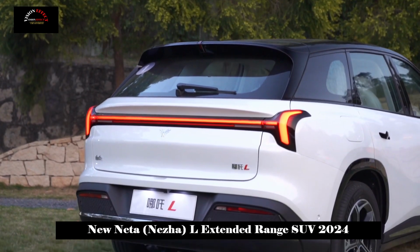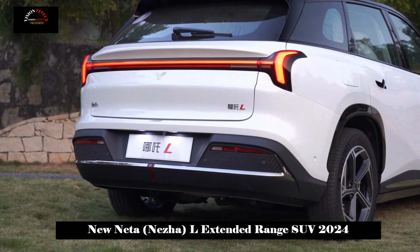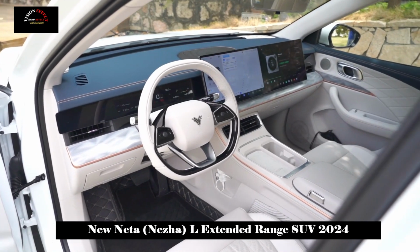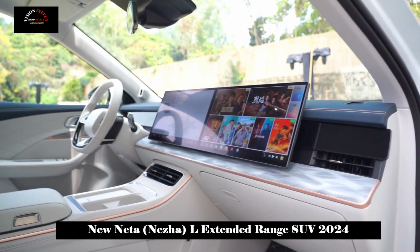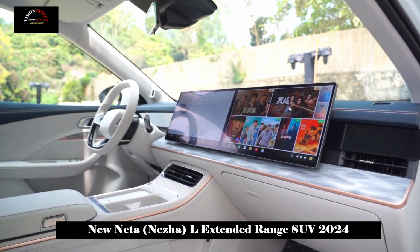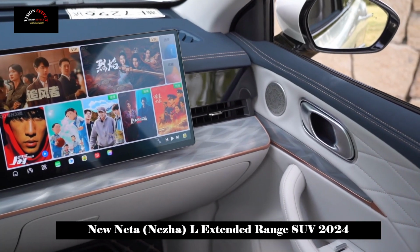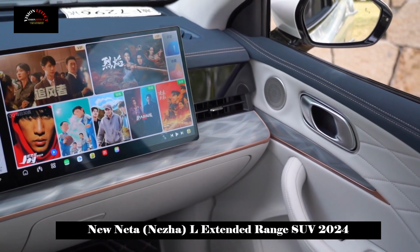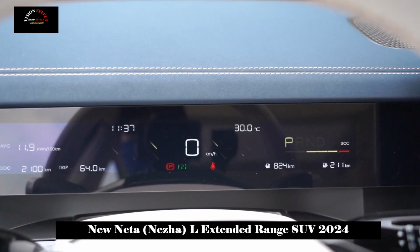Nezha L's body proportions are harmonious. Its blacked-out roof design and raised waistline will give people the feeling of being ready to hit the road. The hidden door handle is not only avant-garde and fashionable, but also slightly reduces the wind resistance coefficient. Large wheels and slightly convex fenders at the front and rear create a good sporty atmosphere.